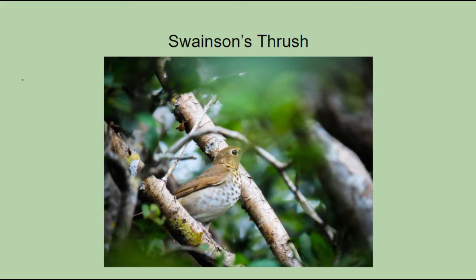The next one is the Swainson's thrush. I have only seen one of these one time before, and the beak, of course, is just a little covered up. He did not like that I was there. I'm lucky I got any photos of him at all. He flew off immediately, and I never saw him again after that. So it was cool. Like I said before, I saw one a couple years ago during fall, so that was pretty cool.